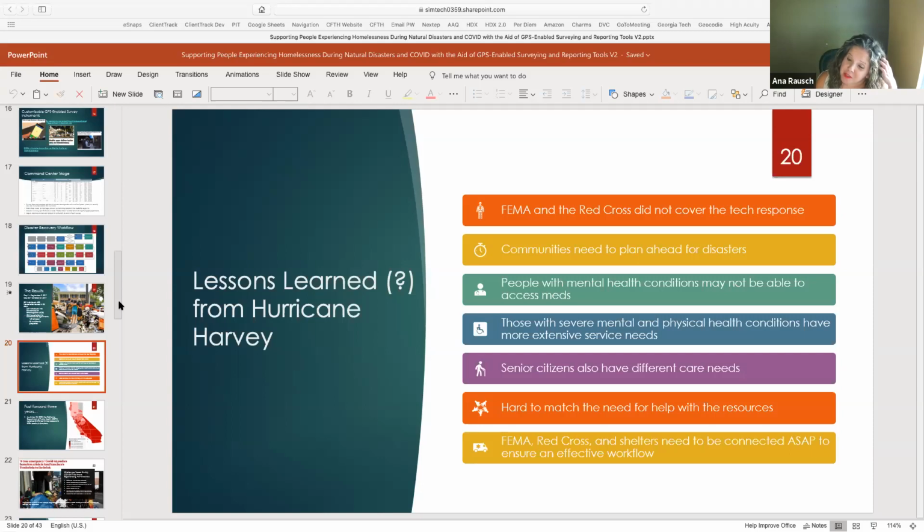Those with severe mental health and physical health conditions, it was challenging as well, because you saw how the shelter was set up with cots everywhere. And so those individuals had to be put in a special section. And when time came for transportation, and even on finding units, we had to make sure that they were going to be able to properly care for themselves. It was very hard in the beginning to match the need for help with the resources that we had.